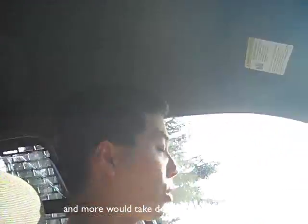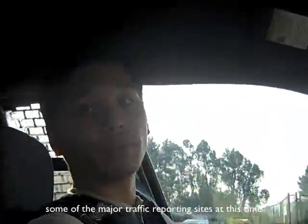Okay. Well, in that case, if people could report to each other that there was an incident here that was slowing down traffic, and we're forcing people to make U-turns, it would be helpful if people knew about it, so that fewer would come to this intersection, and more would take detours on their own. That's exactly the kind of thing that Waze is trying to do. In that sense, that'd be a perfectly good use of that information, and that's something that I don't necessarily see being reported by some of the major traffic reporting sites at this time.